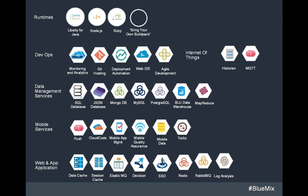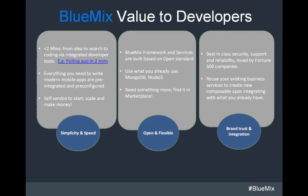Okay, so in summary, the Bluemix value proposition: you get up and running in a simple environment with great speed. We provide code examples right inside of Bluemix, or you are very welcome to go out and Google some code, maybe a polling application, bring that in and set up your runtime in less than 2 minutes. Everything you need to write a modern application is pre-integrated and pre-configured. Self-service to start with, freemium version at general availability, and then scale and make money.